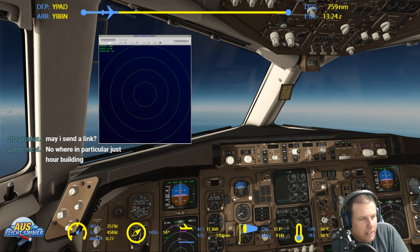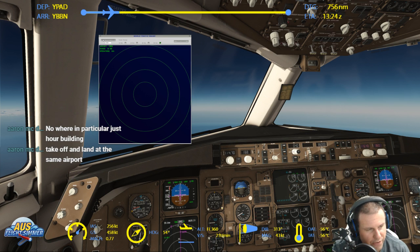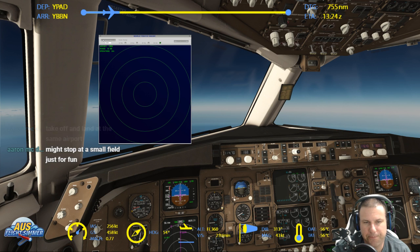Yeah, mate, you can send a link so long as it's not anything it shouldn't be. As long as it's good to go. Nowhere in particular, just an hour building. Taking off and landing at the same airport. So you're flying GA today, Aaron, or twin props, turbos, light jets, airliners? Might stop in a small field just for fun. Oh yeah.